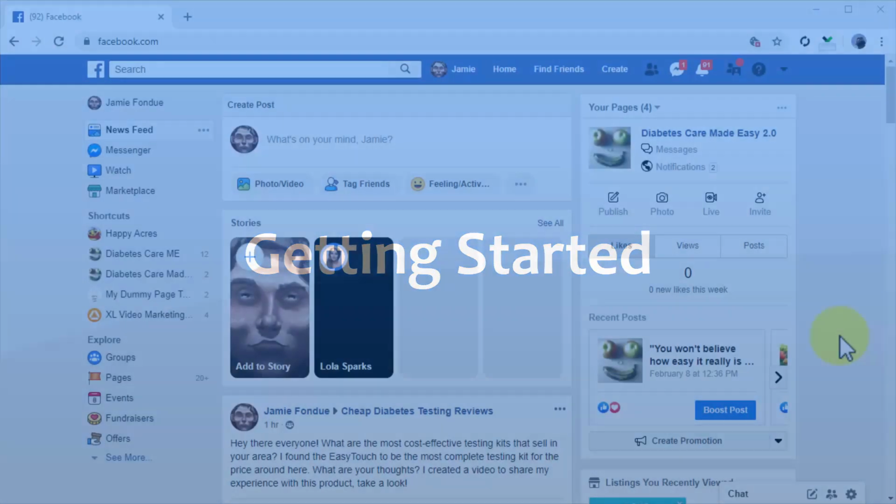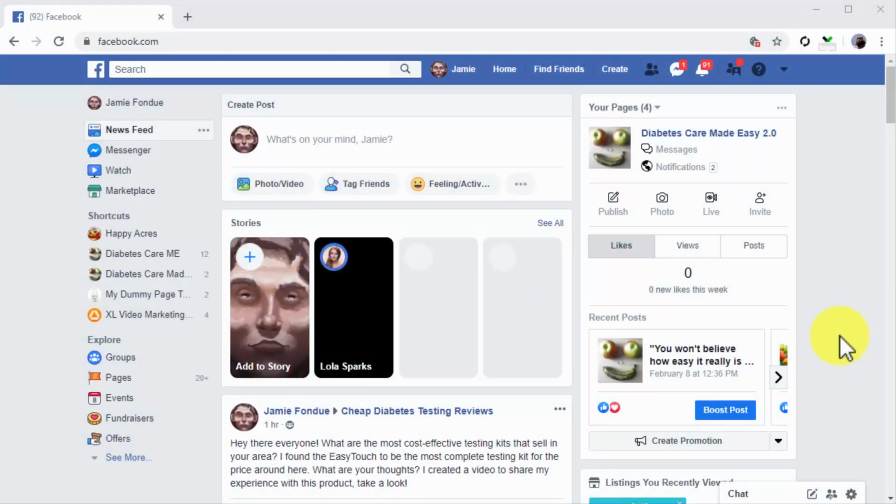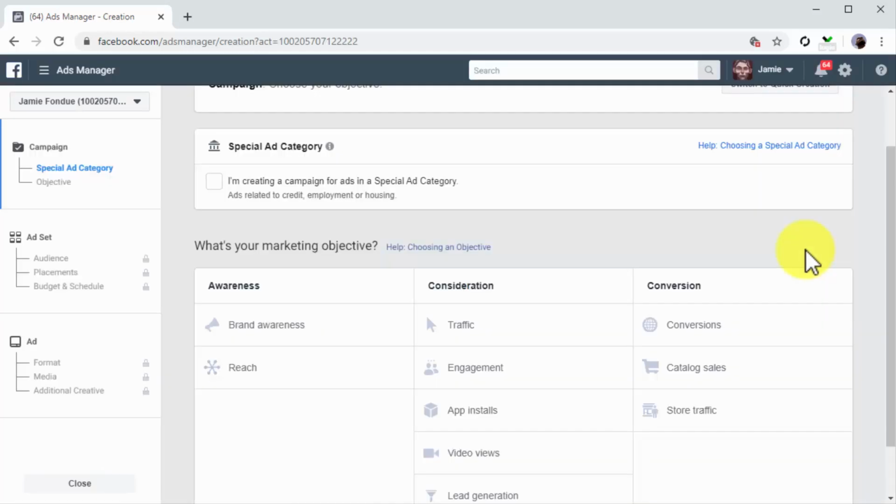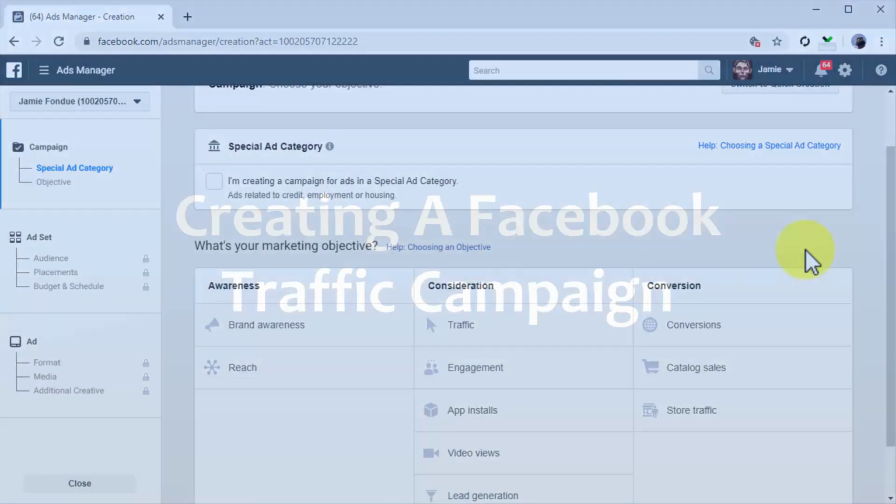Getting started. Facebook has its own self-serve ad platform that lets you create ads with just a few clicks. To access it, all you have to do is visit the facebook.com/ads-manager/creation URL while logged into your Facebook account. This will take you to the Ads Manager dashboard, where you can set up your own campaigns like a professional advertiser. Are you ready to do it? Yes? Awesome. Let's get to it.